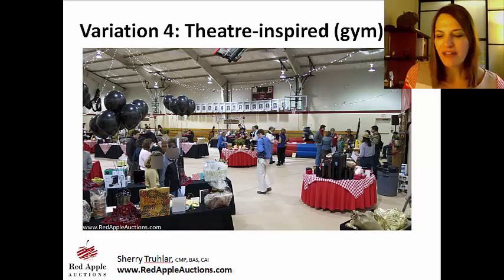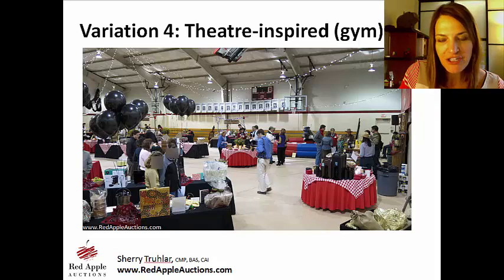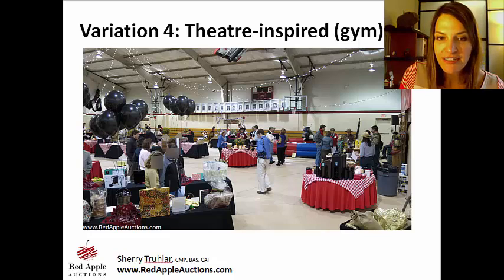Another variation, well, it's a theater-inspired variation, but it's in a gymnasium. So for those of you that are schools that have it in the gym and you're struggling with what to do, this might be an option for you. This event they've got this mastered. They have the silent auction, raffles, games, the bar, everything's taking place in this area. They have food stations set up. When people come in for the silent auction, when the food opens 30 minutes later, they can go get some food, and they sit in the bleachers to eat. Or they stand around and eat.